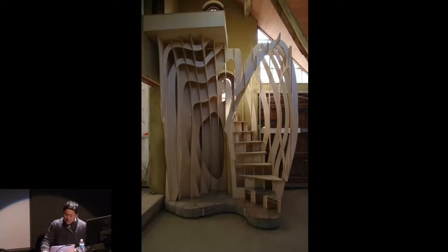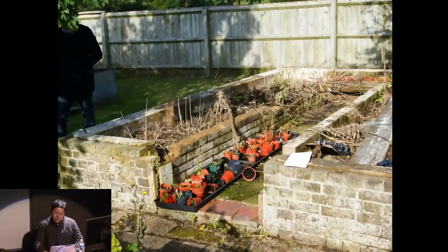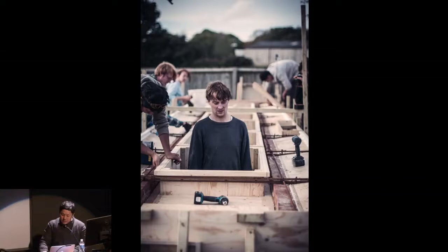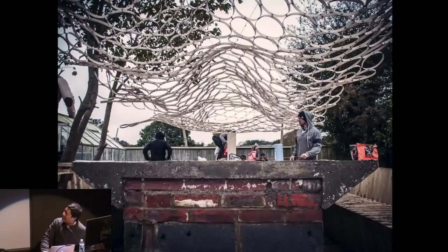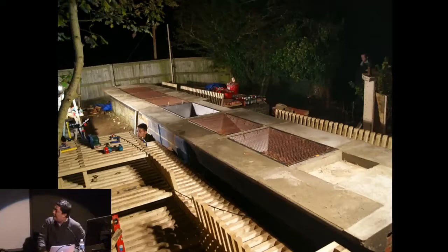So this is then another year. This year the students decided to take the disused greenhouses and turn them into a big table for a banquet. It has six huge barbecue pits, 3 tons of concrete, and a not very successful roof, because in the end they weren't able to finish the roof, and it rained, of course. So this is it, and they were rewarded with this.